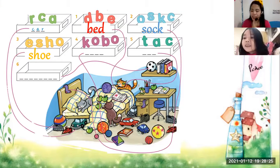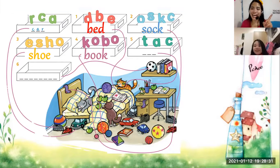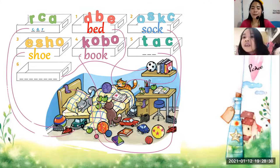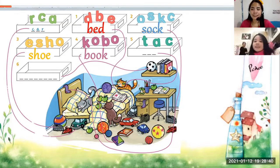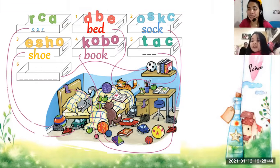Yes. Okay, let's find out if you are correct. Oh, wow. Book. Is that a book, Tuta? Okay, very good. Number 5, Tuta. Just look at. What is that number 5? It's a cat. Oh, are you sure it's a cat? And now please spell the word if it is a cat.